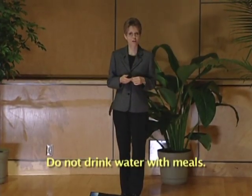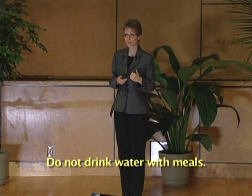Now, oftentimes people come to us and we find that they are not drinking enough water during the day, and so then they have the habit of drinking water with their meals. Now, if you're drinking water or actually any other liquid with your meals, you're going to dilute the saliva that your body has produced. You're also going to dilute your digestive juices, which we'll talk about in a moment, and that is going to impair your digestion.